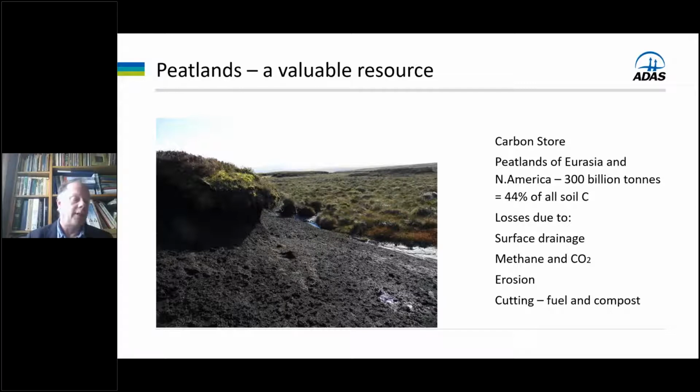However, their ability to store carbon does depend on their condition, and the more intact and functioning peatlands are, the more carbon they can store. External factors, such as erosion, as shown in the photo, can have a severe detrimental effect on them. Similarly, anthropogenic factors, in particular use for composting and fuel, can reduce their viability as functioning carbon stores. And that's the end of my talk.